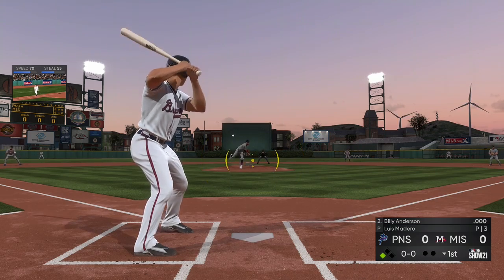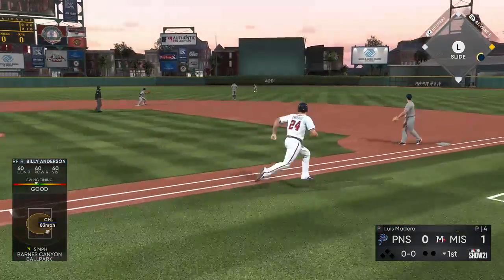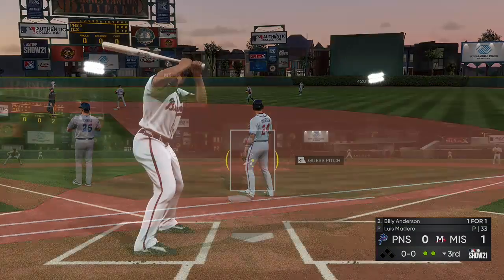Into the box, Billy Anderson. And he puts it on the ground to second. And that'll get into center field for a base hit. The run comes across to score.